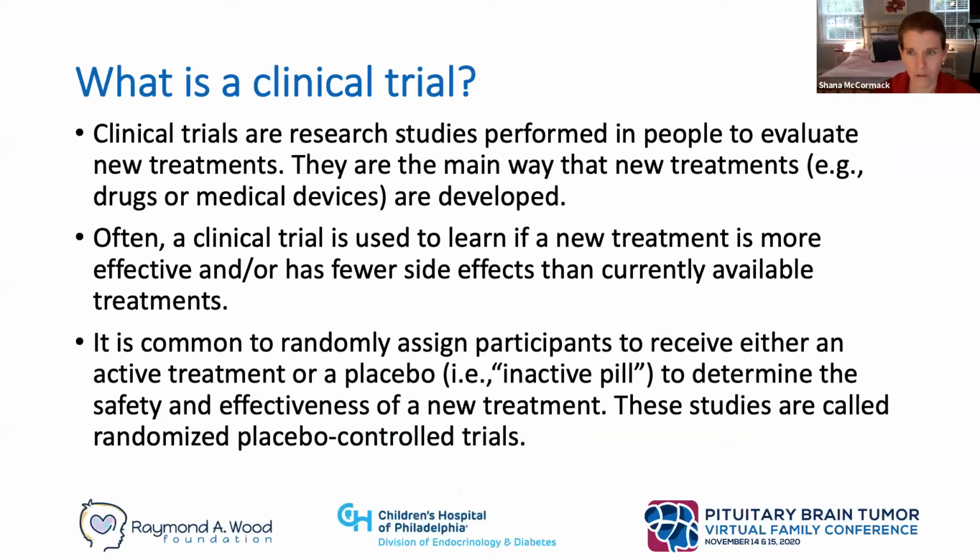Very briefly, I'm going to introduce what a clinical trial is for those who may not be familiar. Clinical trials are research studies performed in people, in humans, to evaluate new treatments. And clinical trials are the main way that new treatments, for example, drugs or medical devices, are developed and tested for use by clinicians like myself.